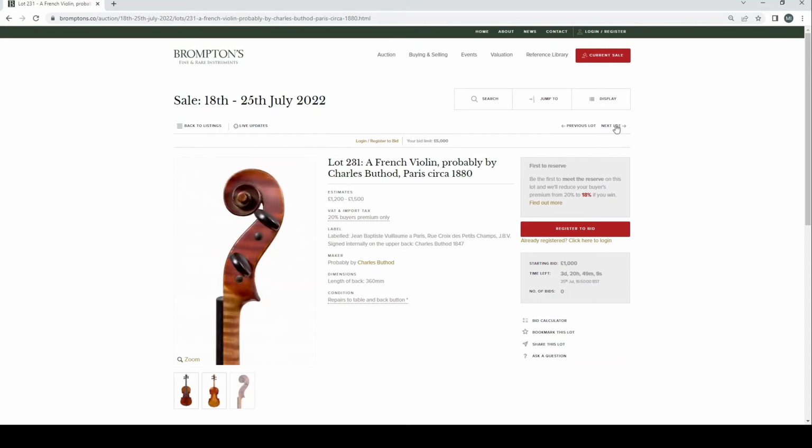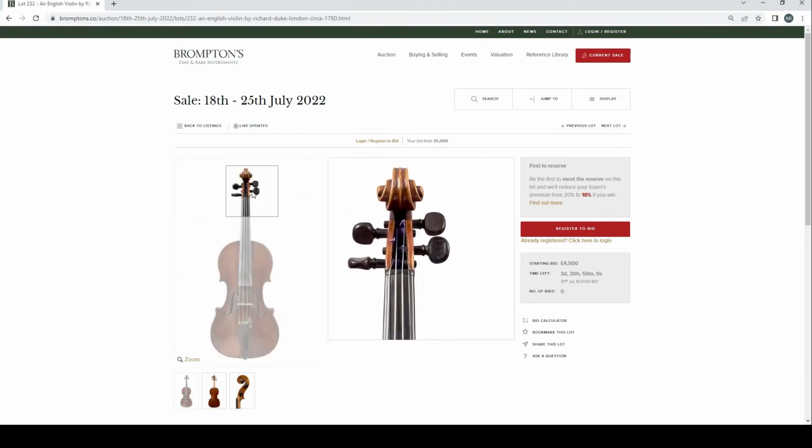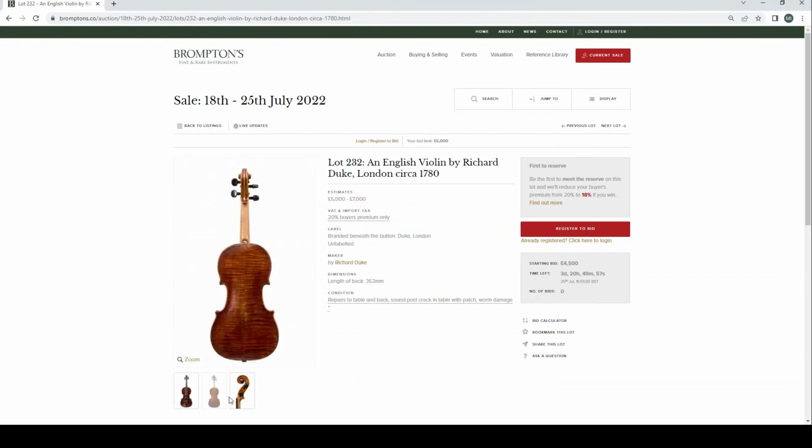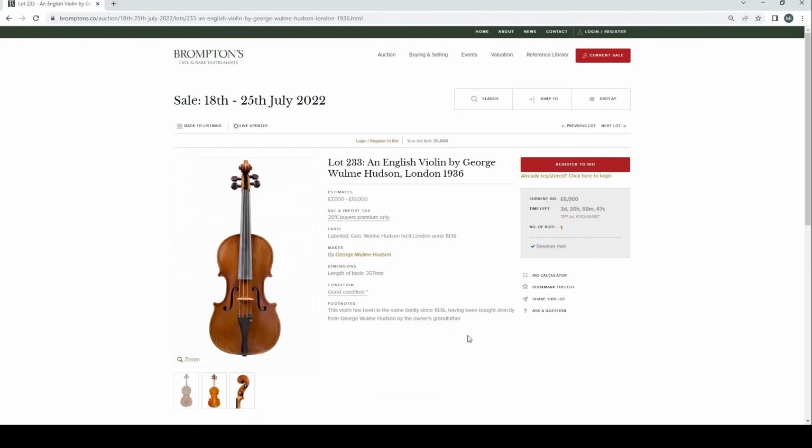No bids so far. An English violin by Richard Duke, London, circa 1780. 5 to 7,000 the estimate. Nice back on that. Length back 353. No bids. An English violin by George Wilmer Hudson, London, 1936. Estimate 7 to 10,000. Current bid 6,000. Violin has been in the same family since 1936, having been bought directly from George Wilmer Hudson by the owner's grandfather.